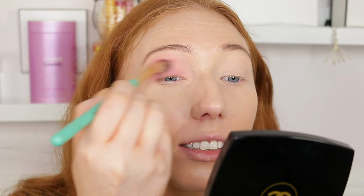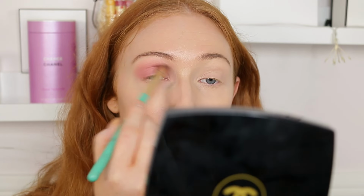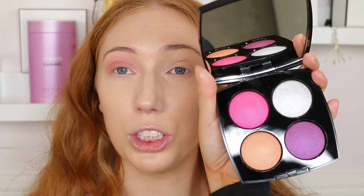This is really nice. I can't see myself wearing this every single day because I usually don't like to do bright eyeshadow looks, but I feel like if you want a pop of colour, this is really nice. And if you do like pinks and purples, this shade is really nice. There's also no fallout in the pan as well, and I've sort of swirled my brush in there twice now.